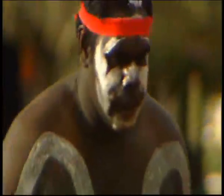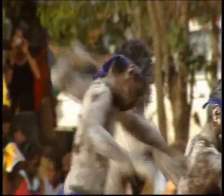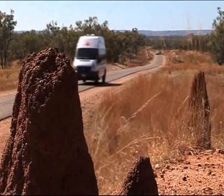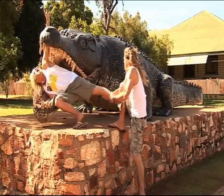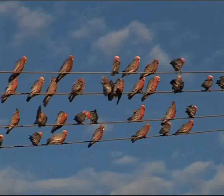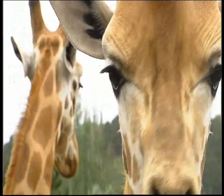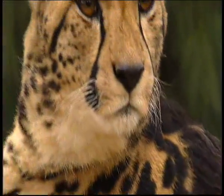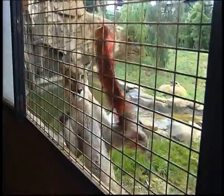Next time we travel Oz, the biggest Indigenous gathering of the year, stirring performances at the Garma Festival. The two Tims hit the road for a marathon road trip around outback Queensland. And up close with exotic creatures at the National Zoo in Canberra. Watch yourself there, because if she comes up, she can easily put a paw through here. Oh, goodness gracious me.